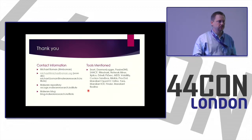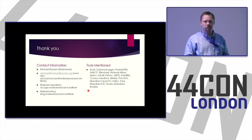Passive DNS for analyzing DNS requests, if your DNS server doesn't support logging requests and responses. Maybe you don't want to have the DNS doing that because it does add some performance overhead. If you're having a network tap or a daemon logger doing the logging first, then you can have all these other tools just feeding off the daemon logger's logs. You just record the traffic once and then let a lot of different tools do the analyzing.